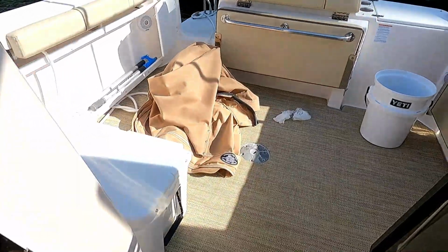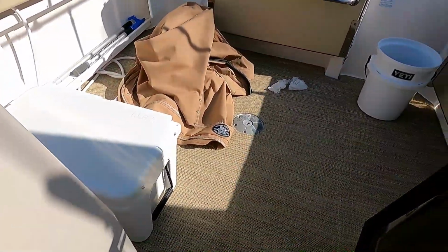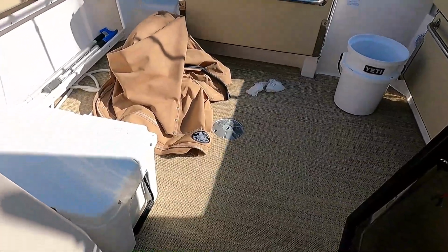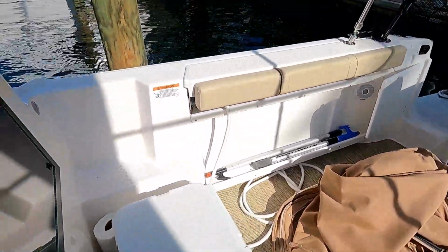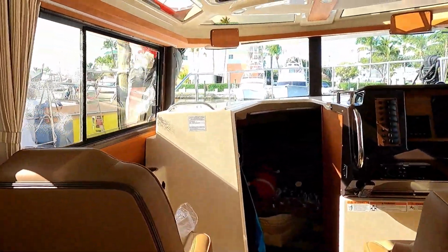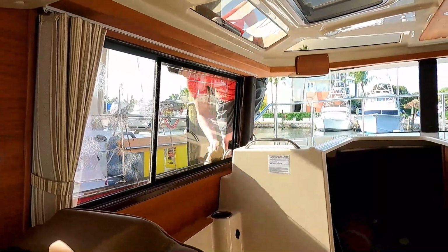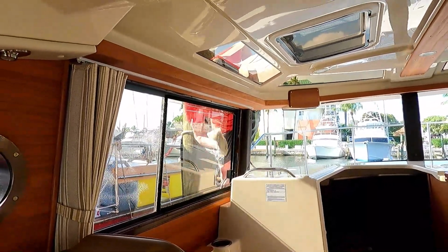So the cockpit's been washed. I've got the canvas out. I went to fetch the cooler. We have the carpeting down. So that's progress. We've sort of done a wipe down on the outside of the boat. And MJ's out there cleaning the windows right now. So still lots to do.